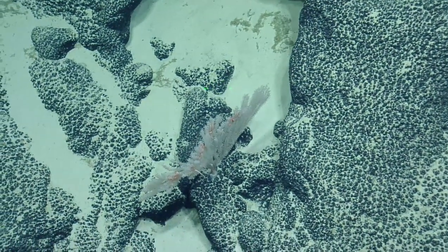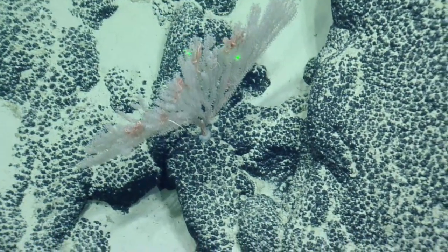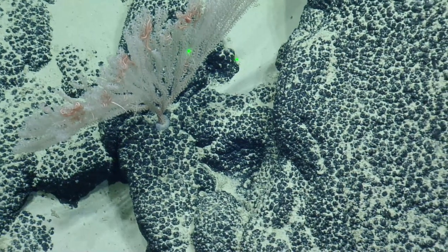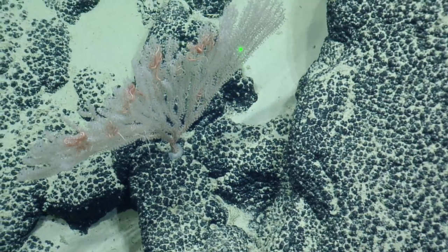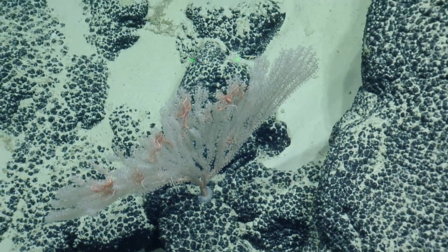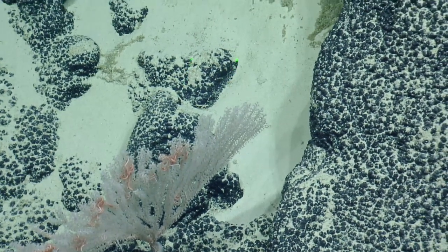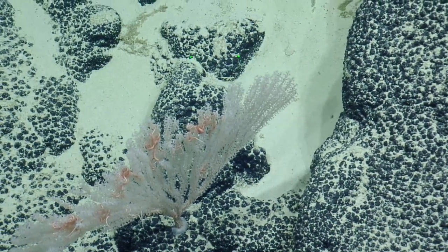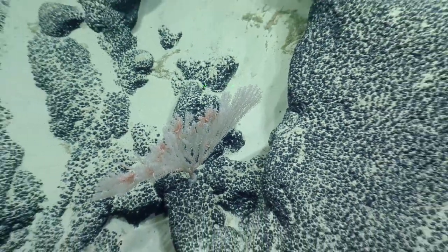Is it Primnoid? That looks very Primnoid-y to me. It actually does, with the upward tendrils. Actually, how Primnoid-y this looks almost makes me think some of the earlier stuff was Primnoid, because this looks a lot more Primnoid-y. Yeah. Maybe Norella. I was going to say, it kind of branches differently, though. Let's look this up. We can look at our pictures.